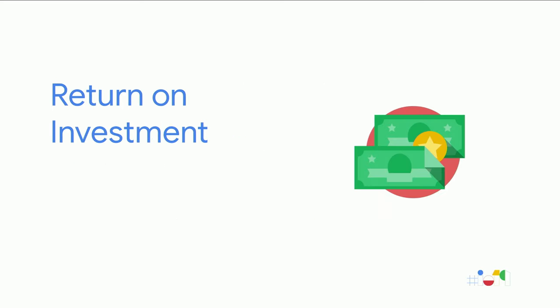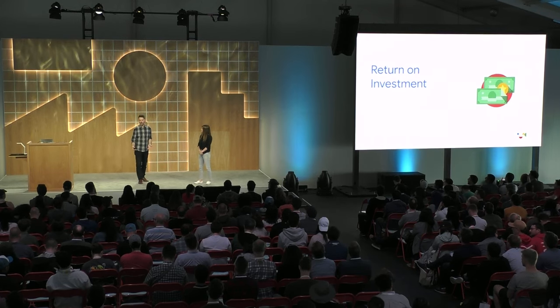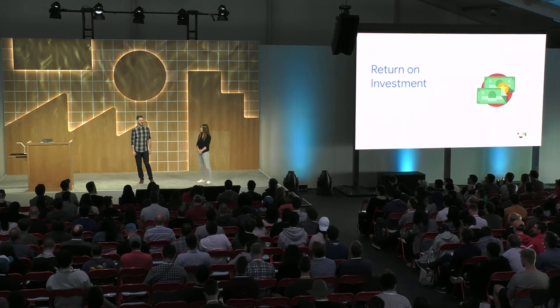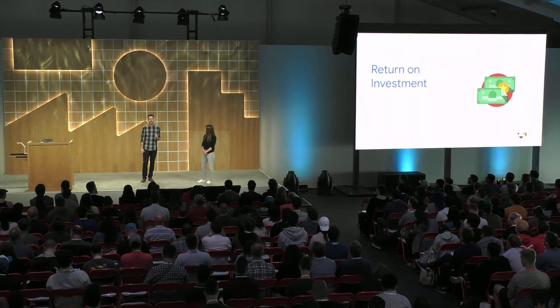Wow. So yeah, like Elizabeth said, this isn't just about speed for the sake of speed, although as developers, it does feel really good to get a nice TTI or a nice FCP. Feels good. But that investment that we make as developers on site speed can have direct impacts on business success.